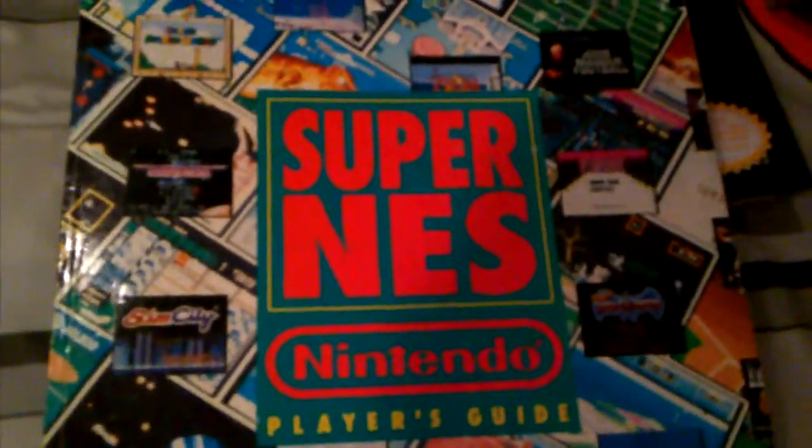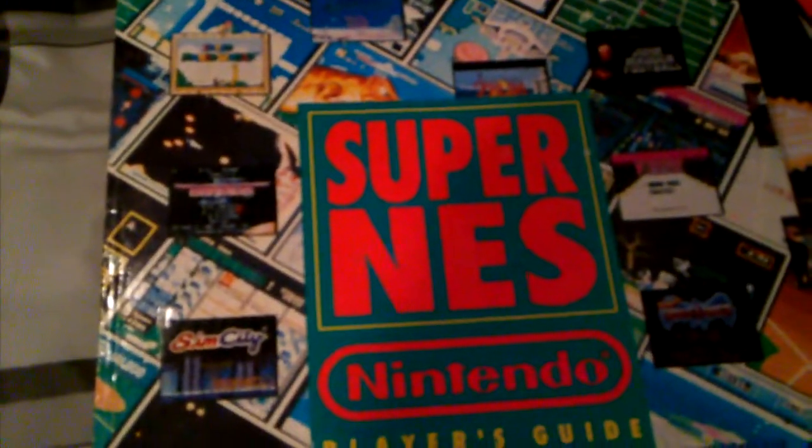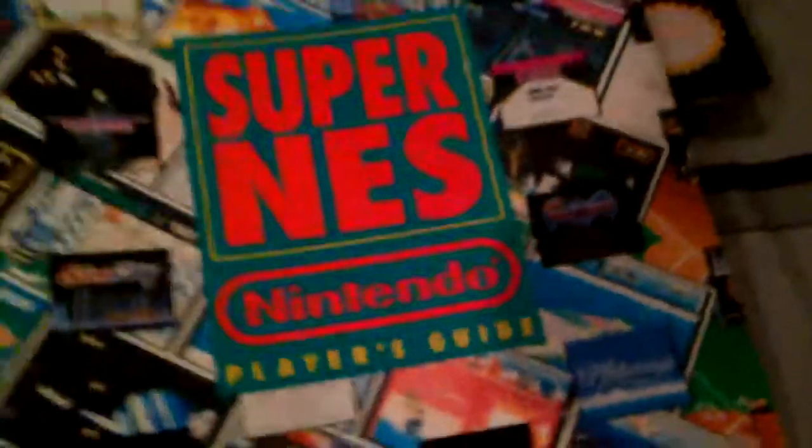Another Super Nintendo Player's Guide. This one only has about 30 games, but they're a lot more in depth. Each one is like 8 pages long or whatever, so they really go into detail on this guide. 50 cents for that one.